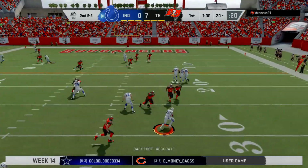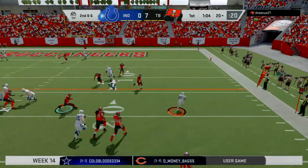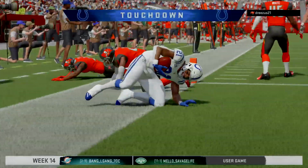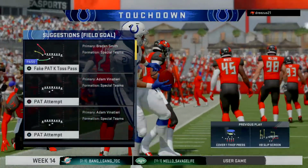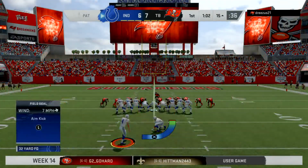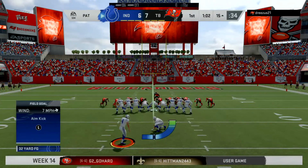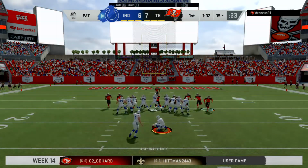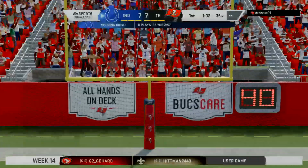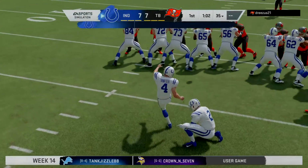Brissett. They'll try and set up the screen to Hines. And he takes this one in for a Colts touchdown. Nyheim Hines, his 11th touchdown of the year, as his guys are on the board here in this first quarter. There are several elements to a well-executed screen pass. This one resulted in a touchdown. It had all of those elements.